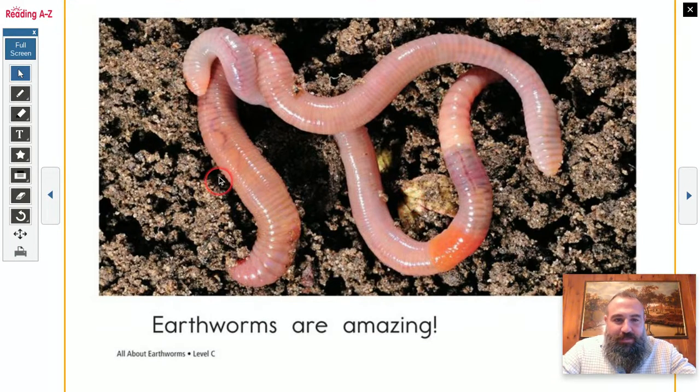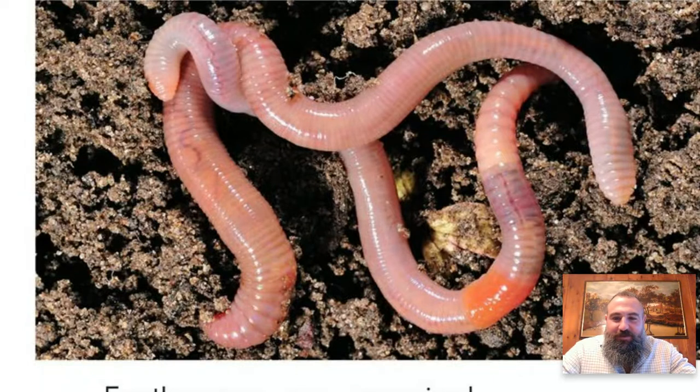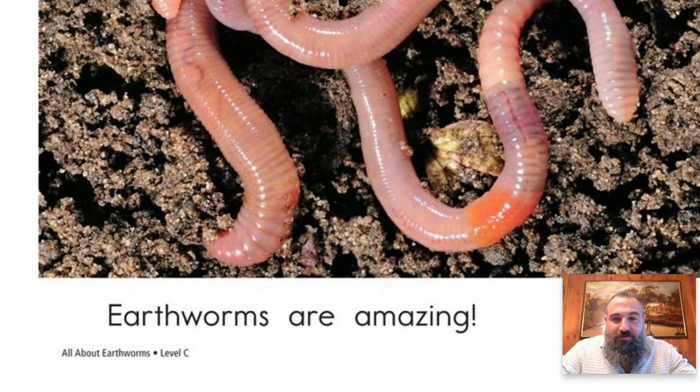Woo! Look at that. That is something, huh? Look at this weird part right here. It's like a collar or a band, but there's no arms anywhere. How does he move around?